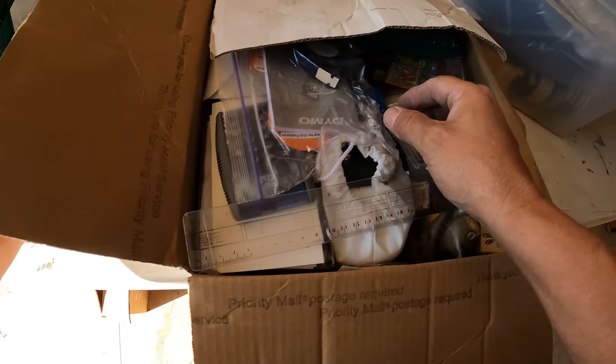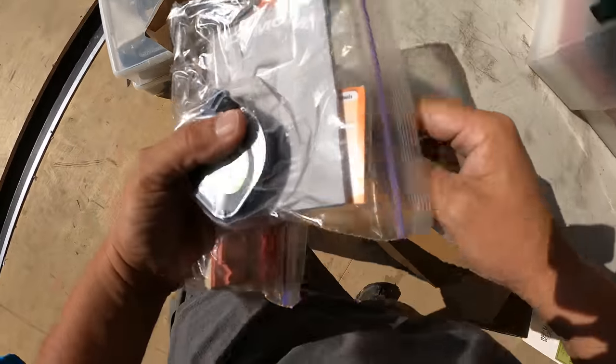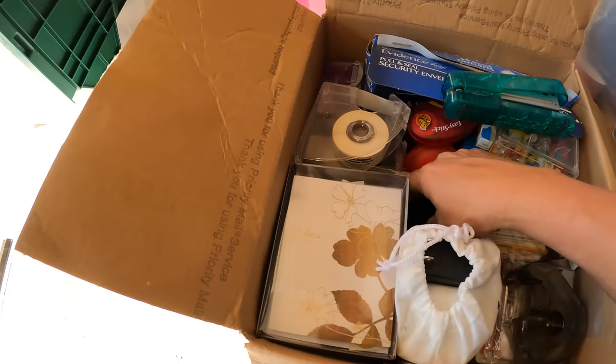Stamps I like. We found a bunch of stamps in that Move to Hawaii locker. Oh, there's the stuff for the Dymo right there. Definitely got to put that aside. Oh, look at the little kitty. It's funny. There's a bunch of supplies here.